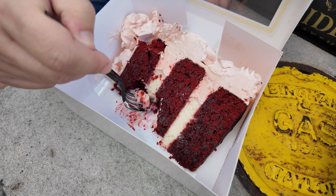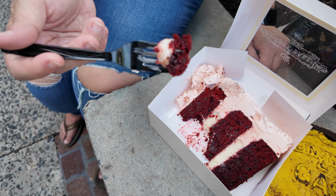It's interesting, the opposite for me. I wish that the buttercream was sweeter. I feel like the cream cheese frosting is too sweet. I looked at this and thought that I was gonna love it. I think that the cream cheese frosting is actually way too sweet.